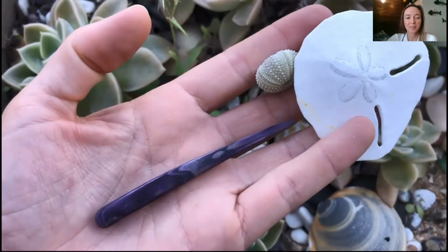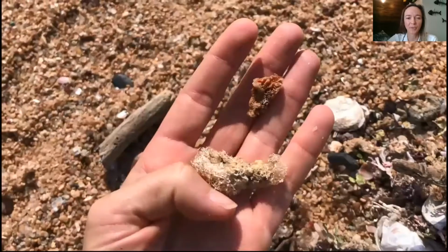And then this spine is also from a nice big urchin, probably the types of ones you'll be familiar with that you really try and avoid standing on in the rock pools. They make lovely little skeletons that they leave behind all over the beaches.